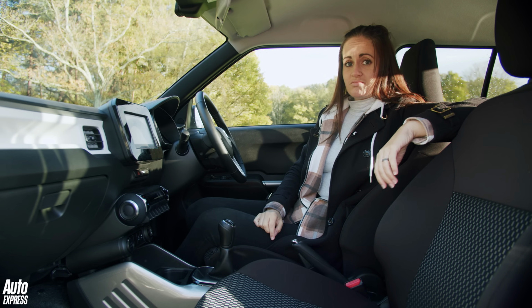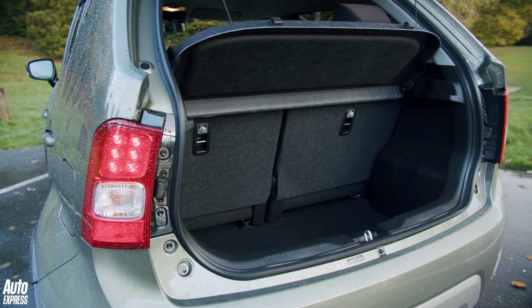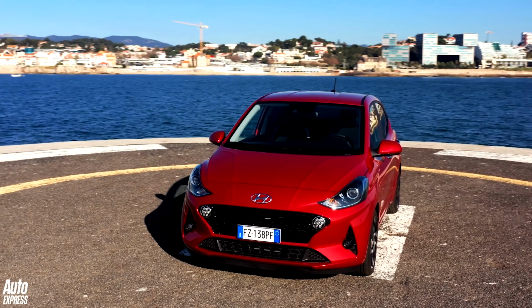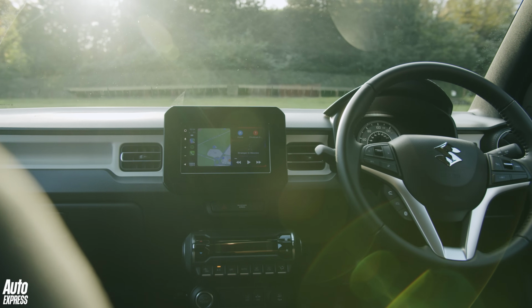It's not horrendous. With the rear seats forward, you get a 267-litre boot, and that is more than you get in a Kia Picanto or a Hyundai i10. Do you see what I mean? It's a little TARDIS, and you get lots for your money, but you won't be time travelling in one of these things.